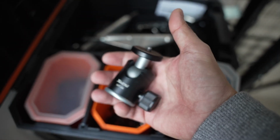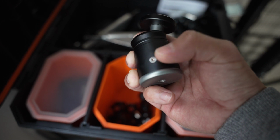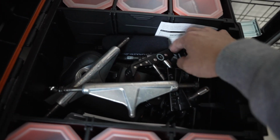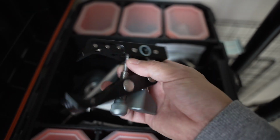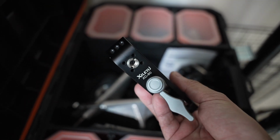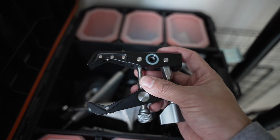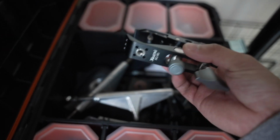Here I have a random ball head from Zilla2. This one is pretty good because you can tighten this side if you don't have enough pressure to hold down a heavy object. Odds and ends, and here I put all my arms or my clamps, super clamps. I love this. This is the Zilla2 XC80. This is so strong. This can hold up a COB light without any problem, and it has multiple mounting options over here. You tighten it with this and you get the idea.